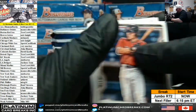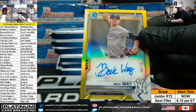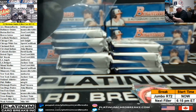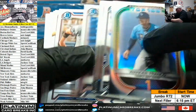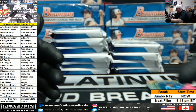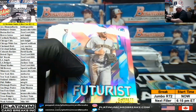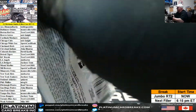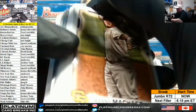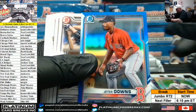Groshans Tomic. Last filler, 229, I think. Beckway to 75, yellow auto for the New York Yanks. I think it was 229. It was a 31 spot with four shots at the Blue Jays. Pink Dahlquist White Sox. Hira for the Brewers to 250 purple. Blue Jeter Downs Red Sox refractor.